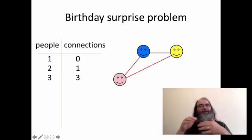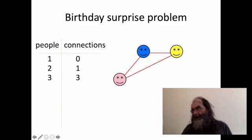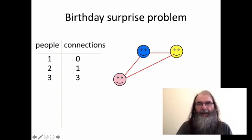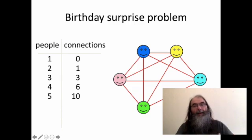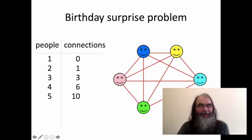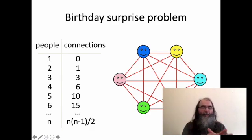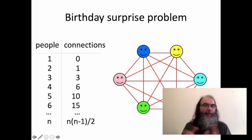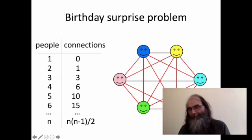Now imagine there's 3 people. There's now 3 connections. So my birthday has to be different from the first person's birthday and from the second person's birthday, and the first person and the second person need different birthdays. If there's 4 people, there's 6 possible pairs. If there's 5 people, there's 10 possible pairs. And if there's 6 people, there's 15 possible pairs. And in general, for n people, there's n times (n minus 1) divided by 2 pairs. You might have come across this as the combinatoric. It's the number of ways of choosing 2 things out of n.